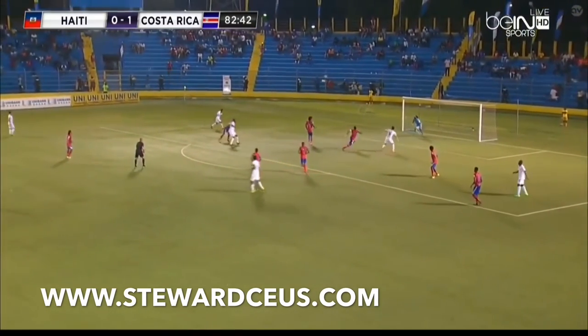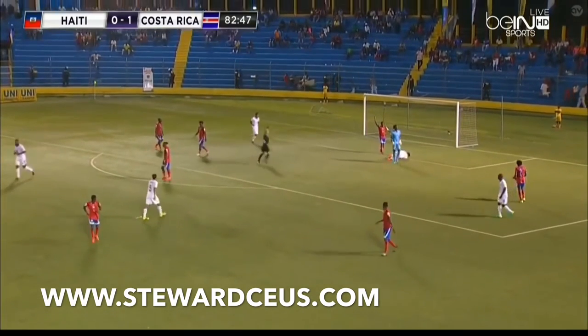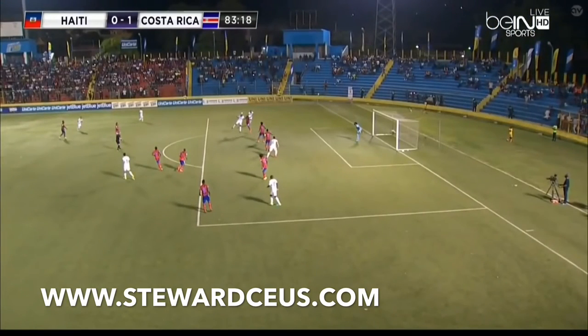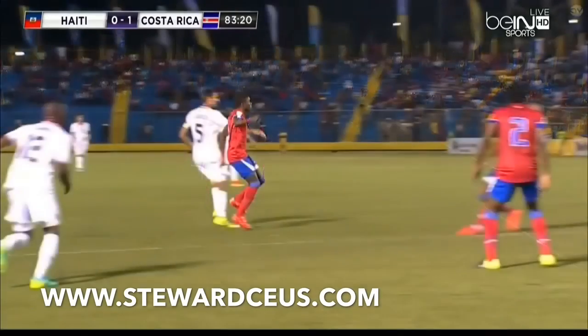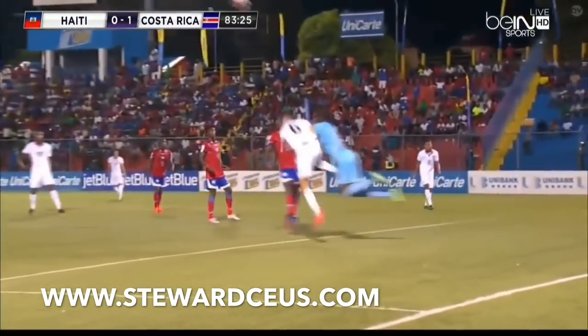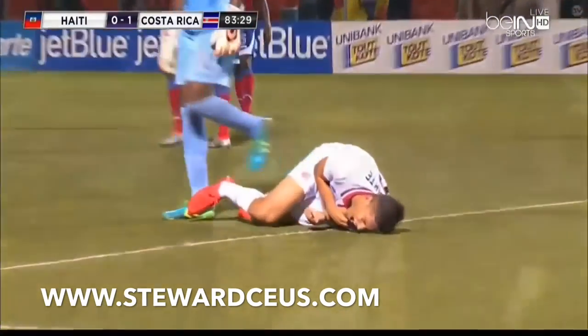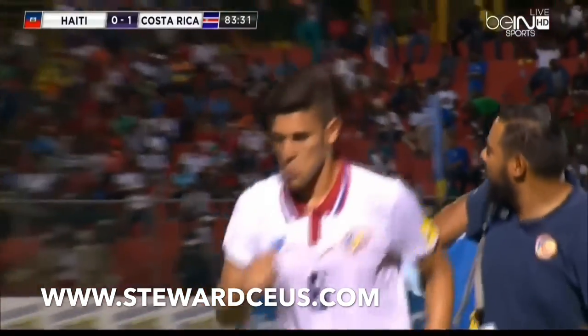Didn't want to take a shot himself. Waston sending it back across into the six, and Celso out to meet it. Not before this, though. Oscar Duarte taking a bump to the face. Duarte bravely going in for this challenge. It's popped up. He attacks this bravely, as does Stewart Ceus, and neither one of them is backing away.